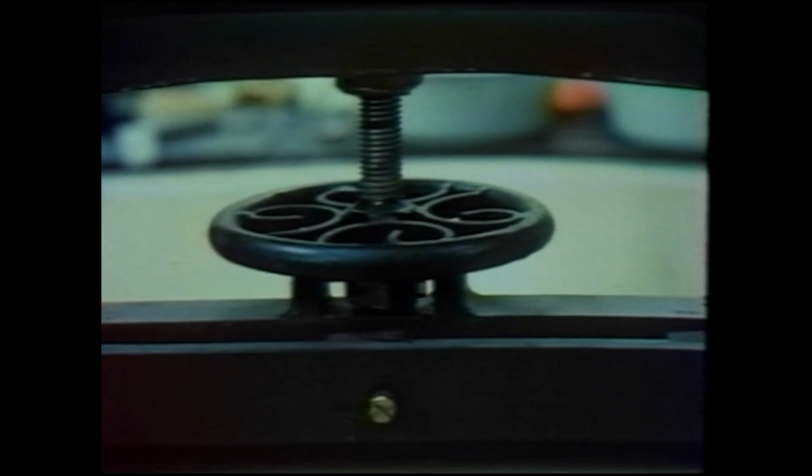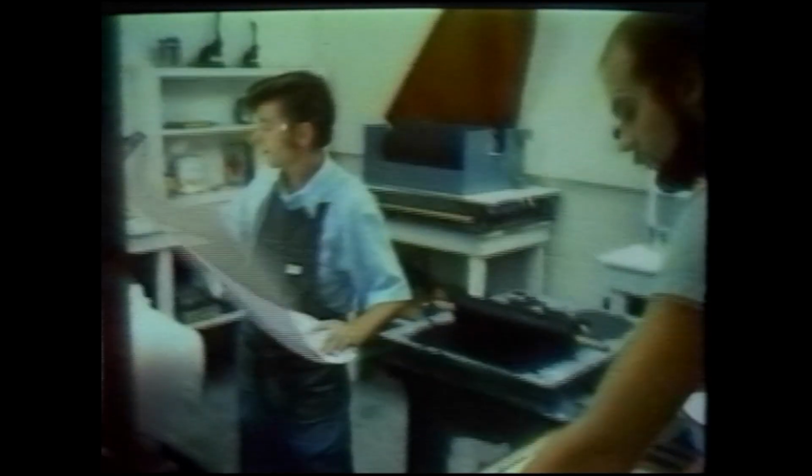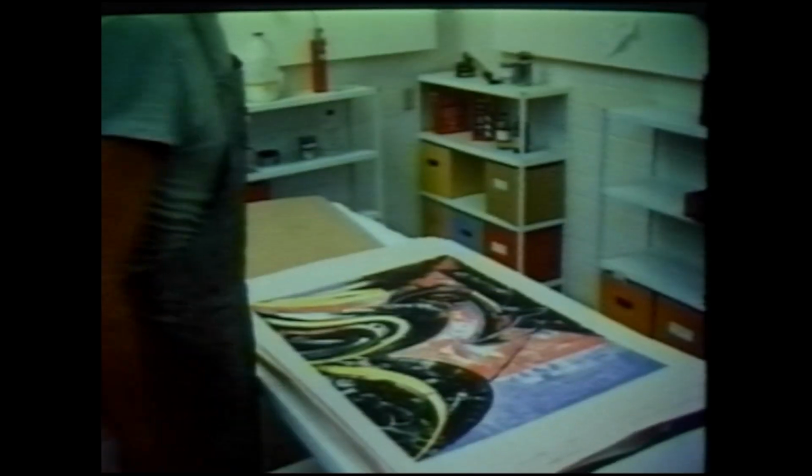The stone could break, because that pressure is 2,000 pounds, and this is a lot for a stone. So you have to be really careful. I just touch light on top.